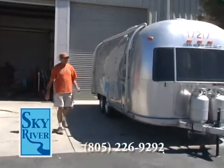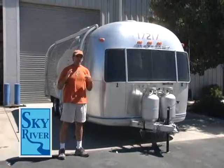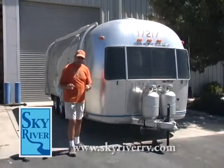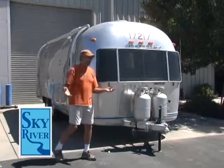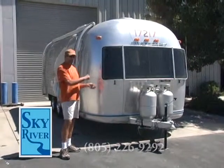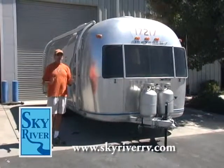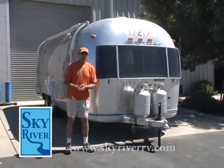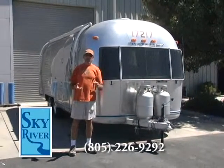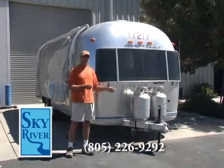1975 or 6 Airstream. There is nobody else on the Central Coast and very few other places throughout the state of California that can do work on an Airstream. If you're an Airstream owner, if you have a desire to own an Airstream, we have them, we can repair them. Nobody else really can do that but our Pismo operation and here in Paso Robles. This is a really important part of our business. You want to buy an RV, you want it fixed, I promise it's going to need fixing at some point or other. Come to Sky River RV, we can take care of it for you.